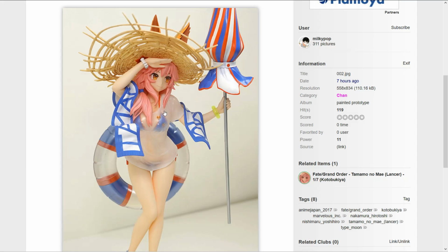But I believe you can actually remove it as well. And I'm actually hoping they include the non-wet, just the white shirt too, because I think that would look even better. She's got her Tamamo scarf on, and of course her giant umbrella, which makes her Lancer. And she has her swim ring on her tail and a nice straw hat, very detailed, and giant ears.